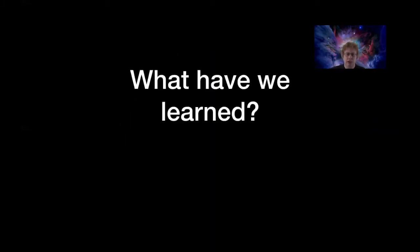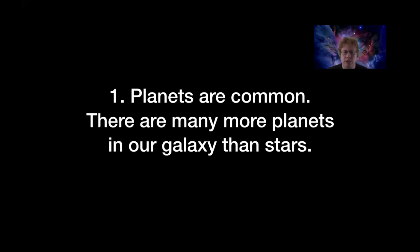So now that we've gone over how we've begun to find planets and how we've begun our census of planets in our nearby galaxy, I wanted to go through a couple of the most important things that we've learned about planets in the last couple of decades. The first one, the most important takeaway, is that planets are common. There are more planets in our galaxy than there are stars. Planets are the rule, not the exception. They're a natural consequence of the formation of stars.